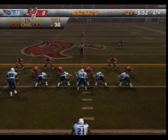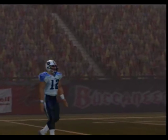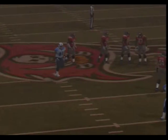The Titans line up in the bunch formation. Throwing. This pass is incomplete. Bryant was the one they were trying to get the ball to. Intended receiver on the play.